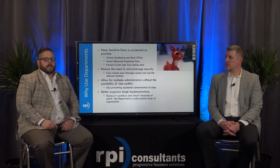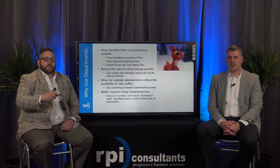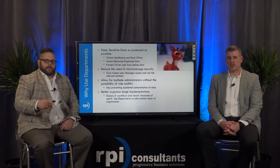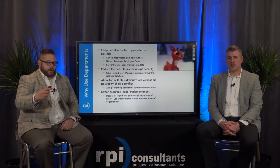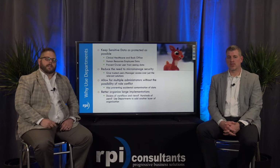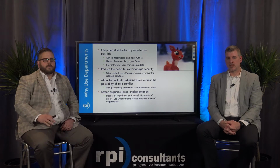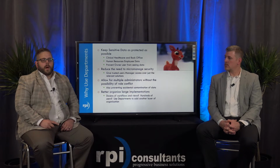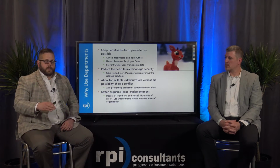Another reason is also because it can allow for multiple administrators without the possibility of role conflict. So if you do have the scenario where you have more than one manager, it can prevent people from accidentally trying to work on the same thing at the same time, and also sort of narrow down their duties maybe to be more focused.